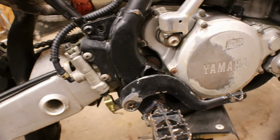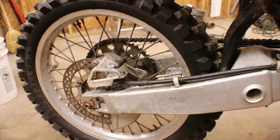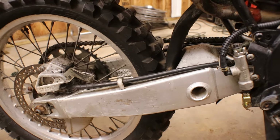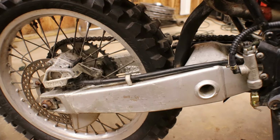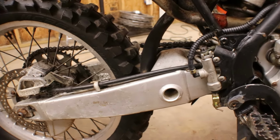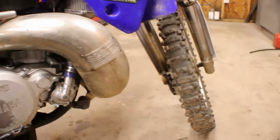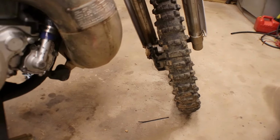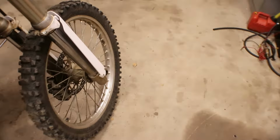So new pads, flushed out the line, made sure the caliper piston was going to slide in and out, so that's good. So we'll turn our attention to the front, which I know is going to need some pads. I got them.